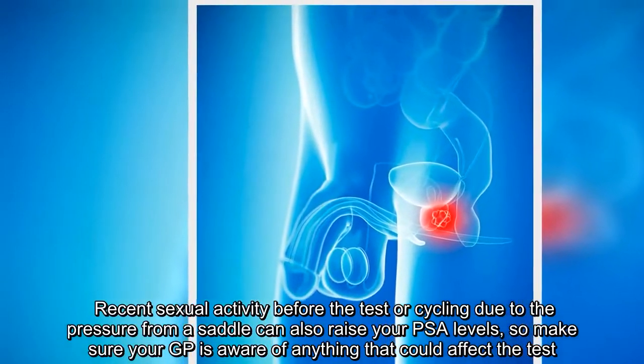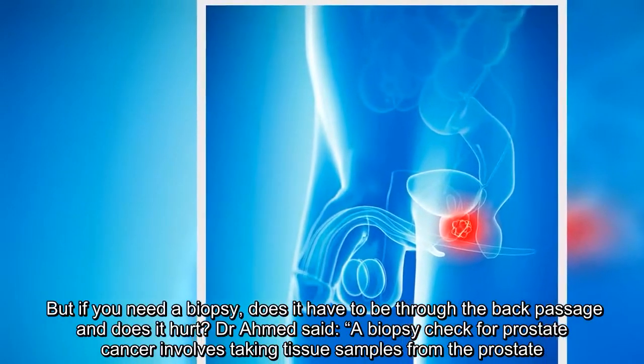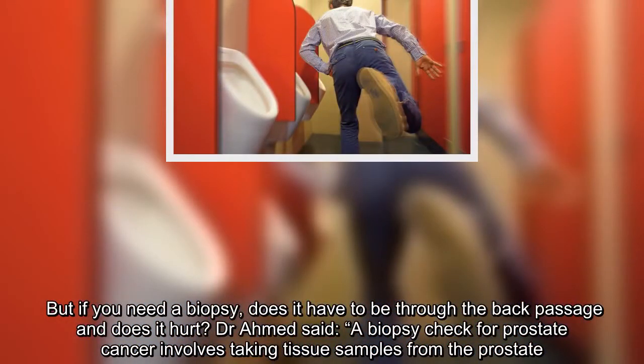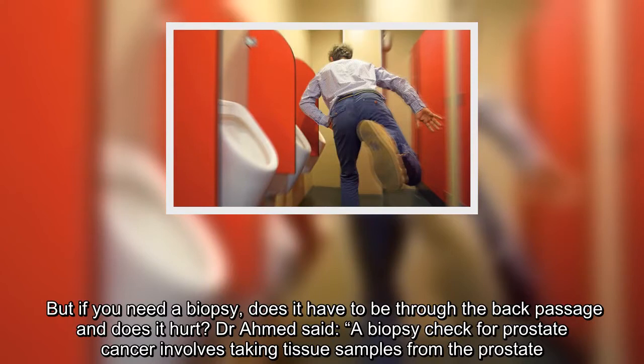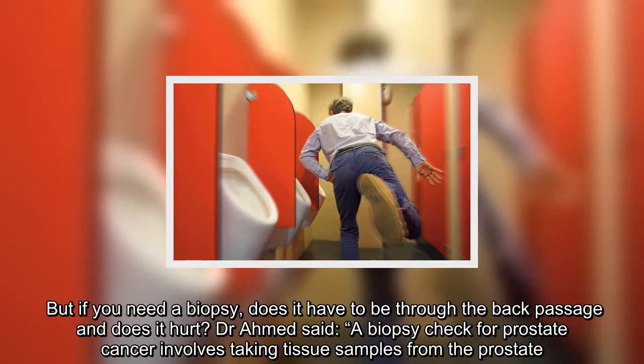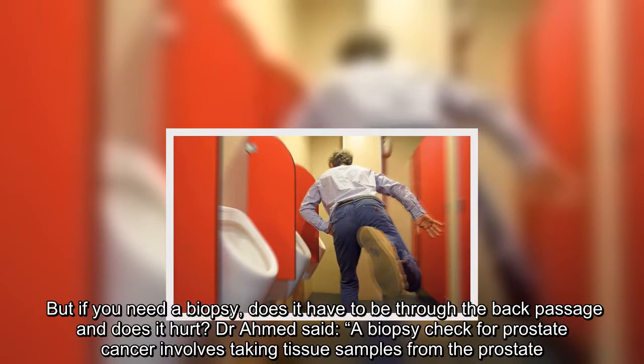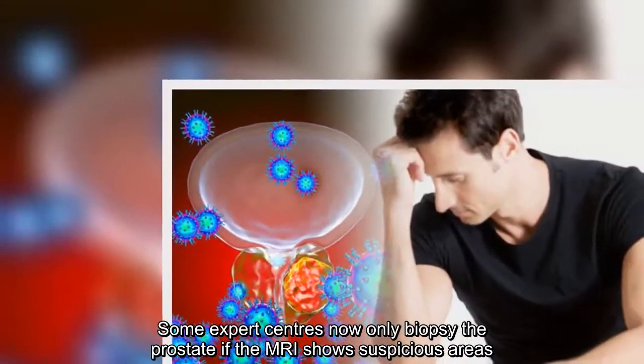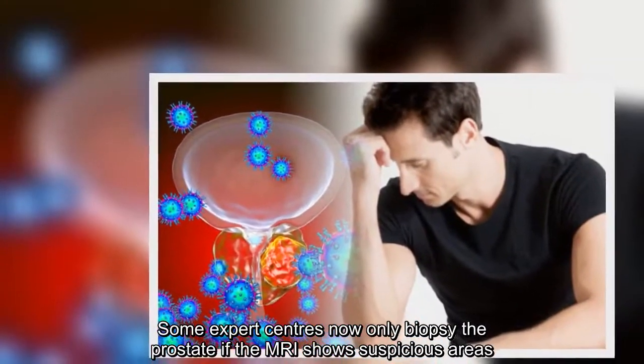But if you need a biopsy, does it have to be through the back passage? And does it hurt? Dr. Ahmed said, a biopsy check for prostate cancer involves taking tissue samples from the prostate. Some expert centers now only biopsy the prostate if the MRI shows suspicious areas.